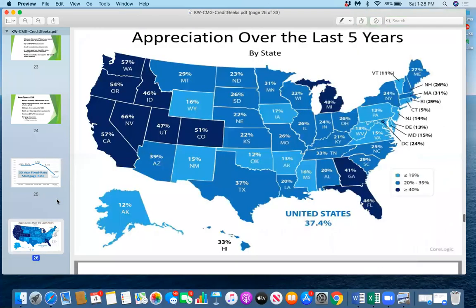And then let's talk about home price appreciation. Home price appreciation is how much value your home goes up in any given year. So we're looking at the appreciation over the last 5 years for all 50 states. The one I want to focus on is Texas, because that's where we live. Texas has some amazing appreciation over the last 5 years at 37%. Now, what does that mean for you? That's 37% on a $200,000 house. In 5 years, we're looking at $74,000 in equity. You heard that right.